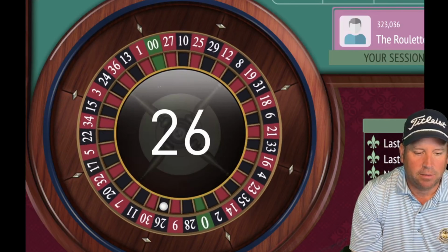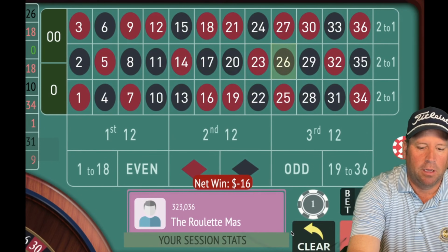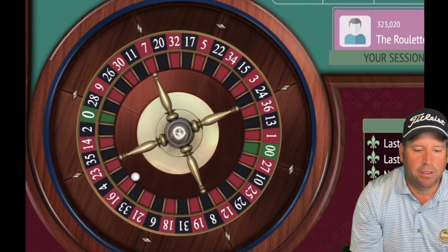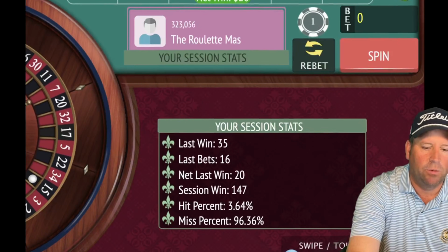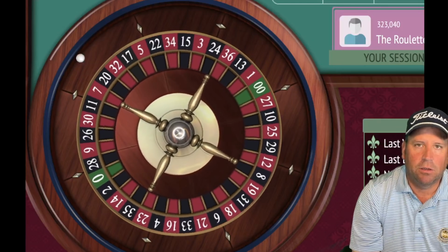All right. That's a 26 black. All right, we lost. So again, the second bet will be the same. We'll stay at $16, or $1 on every number except the 17. And that's a 15 black. That's a win. Nice. That's a good $20 win. We're up $147. We're still at $16 original bet.